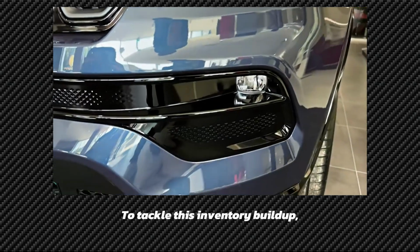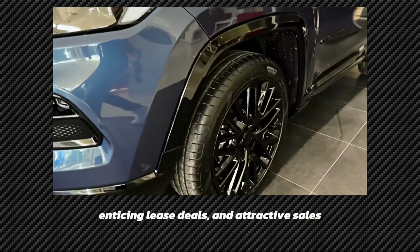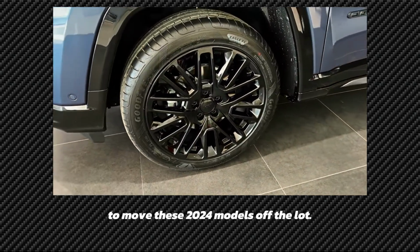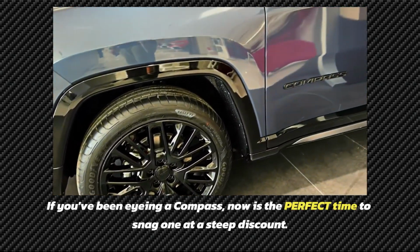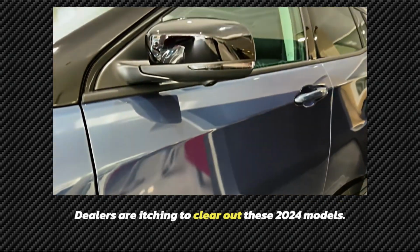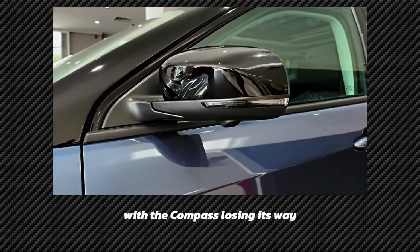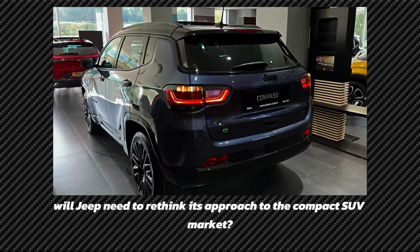To tackle this inventory buildup, Jeep is rolling out aggressive discounts, enticing lease deals, and attractive sales to move these 2024 models off the lot. If you've been eyeing a Compass, now is the perfect time to snag one at a steep discount. Dealers are itching to clear out these 2024 models. But here's the big question. With the Compass losing its way, will Jeep need to rethink its approach to the compact SUV market?